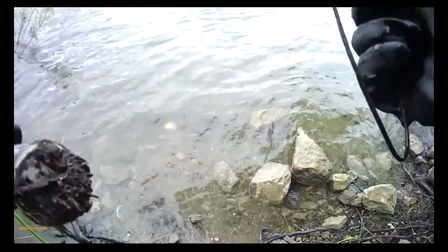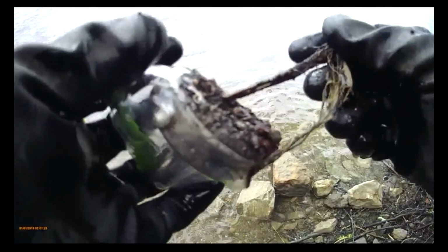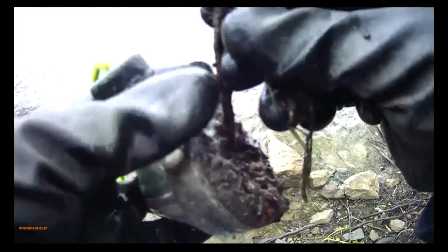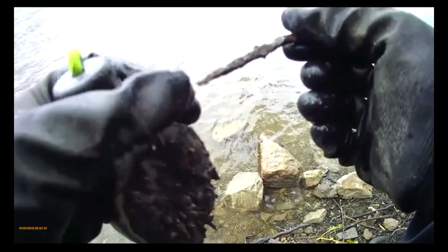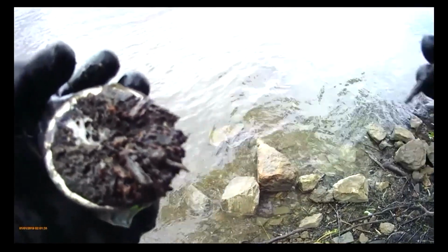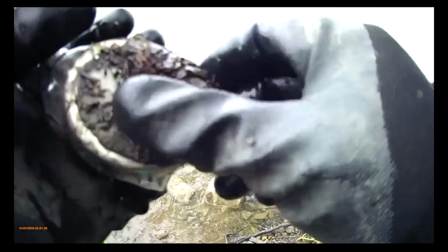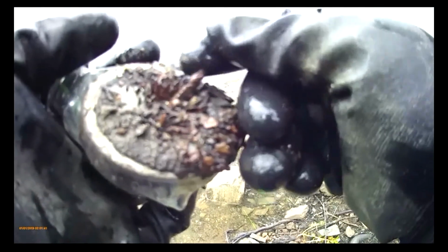Well, we got an old piece of fence. Another really old nail. Look at that. That's pretty neat. And all these other little pieces. You never know, eh? What could be in there?